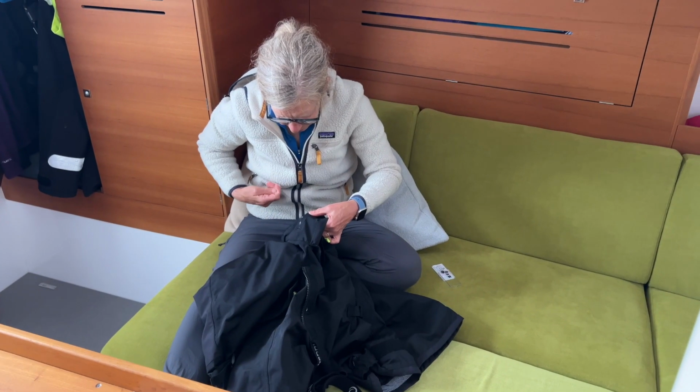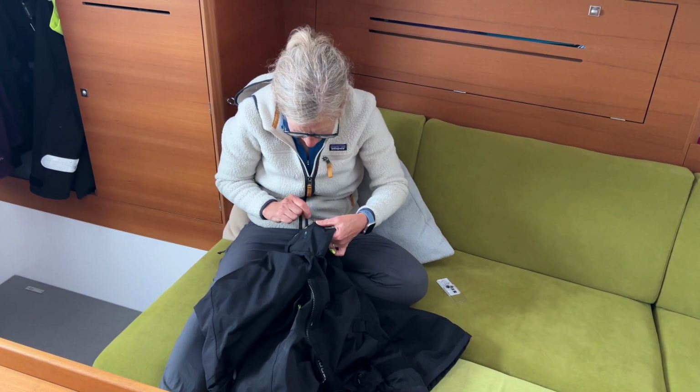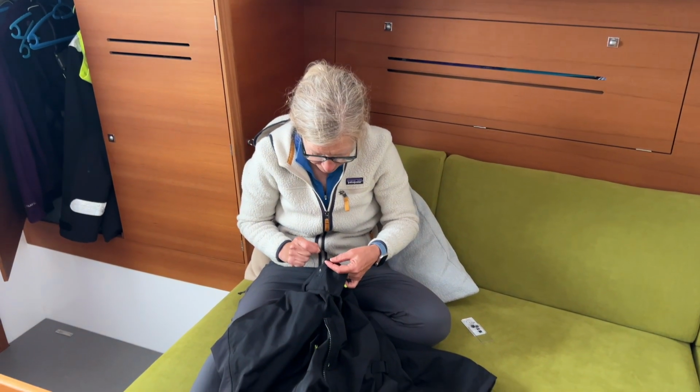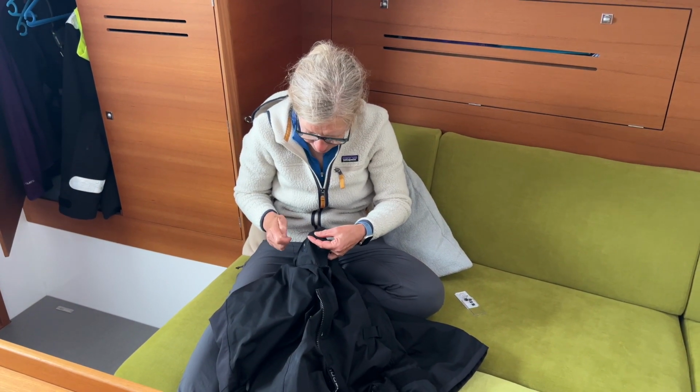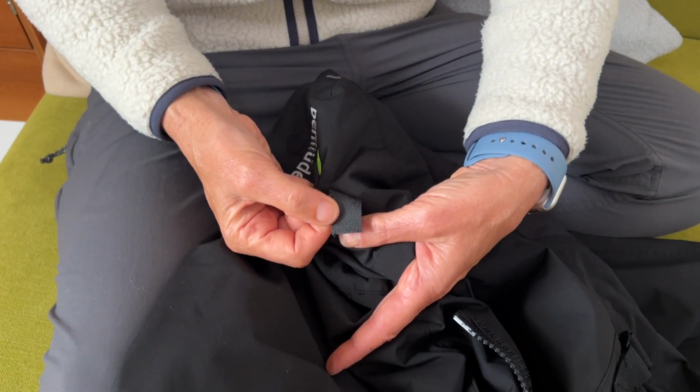Betsy Ross, seamstress extraordinaire. What are you mending now? Your belly bottoms. The Velcro on the pocket seems to have come undone. Seamstress Gail is going to fix it.